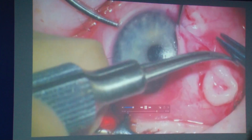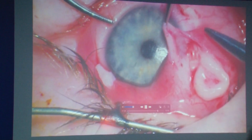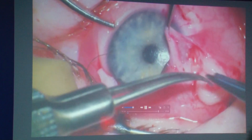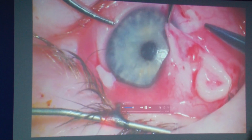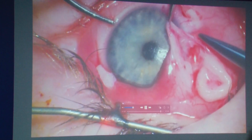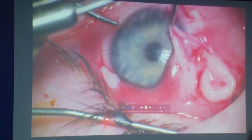We place an overlay suture, taking a clear bite, so that the nerve will not dislodge. If the eyeball is moving and the nerve is a little tighter, it may actually slip from the pocket. We just wanted to secure that.